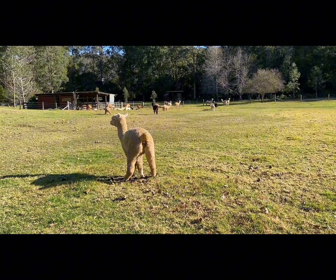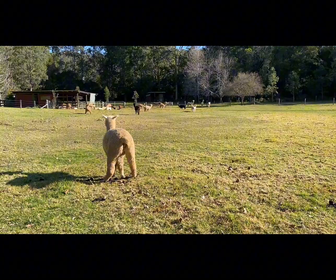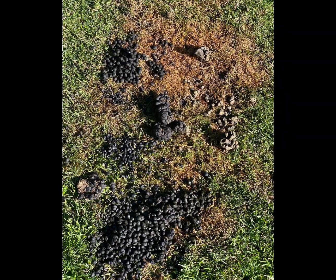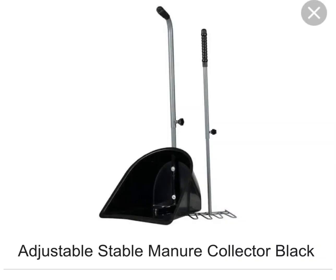I would never want my alpacas to be eating the grass near or around their dung piles. They'll be just ingesting eggs or parasites, and I just don't want that burden. So it's really important that you keep an eye on their dung and you pick it up regularly.